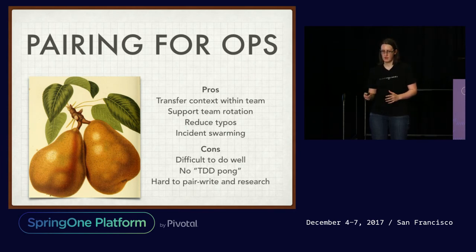It's also hard to pair on writing and research, which is something you have to do a lot as an operations team. You have to figure out how to do things. You have to write up incident reports. We solo for this for the most part, although it totally is possible to write in a pair. It's just a whole other skill, separate from writing code or doing operational work. So you have to learn how to do that if you want to do it in a pair.